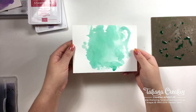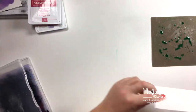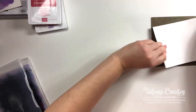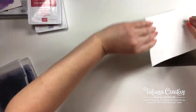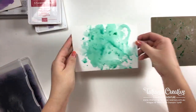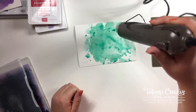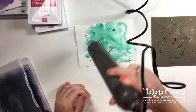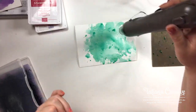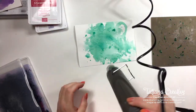Okay, so I'm way happier with that. And what we can do, to get some extra tonal variation, is pick up some more of that ink that's there, and so you build up the color as well. So much better. This is so much more me.